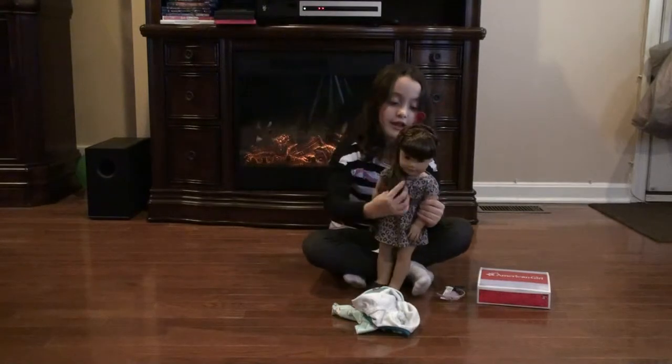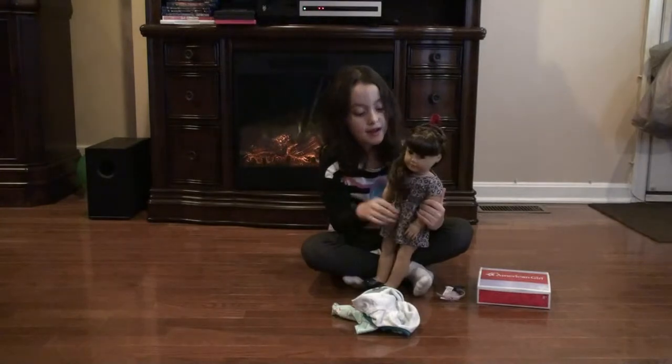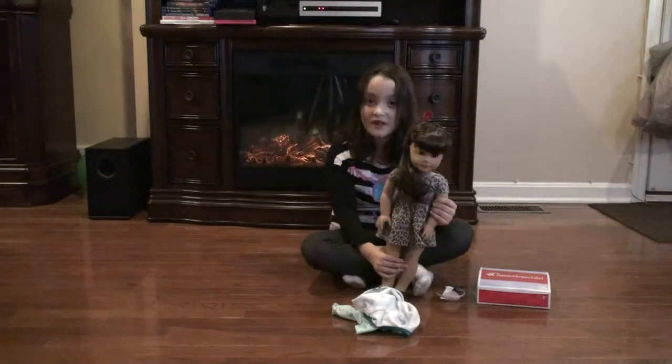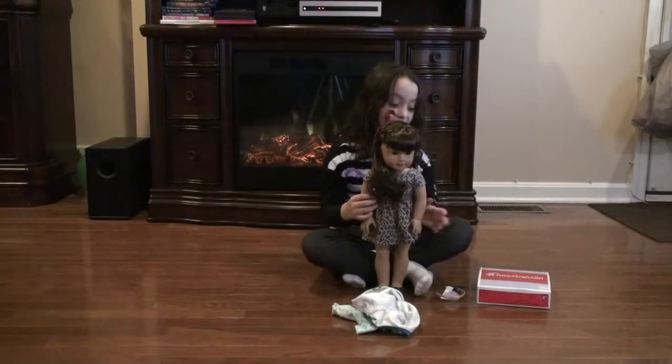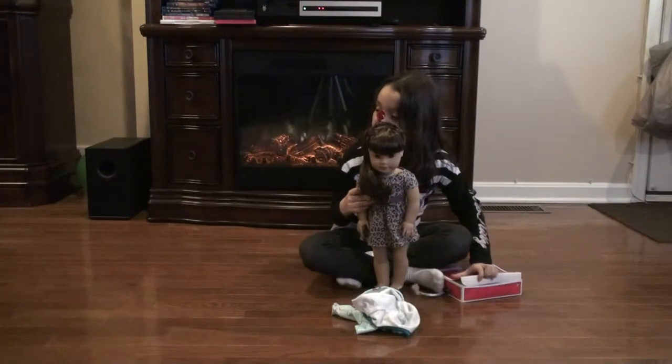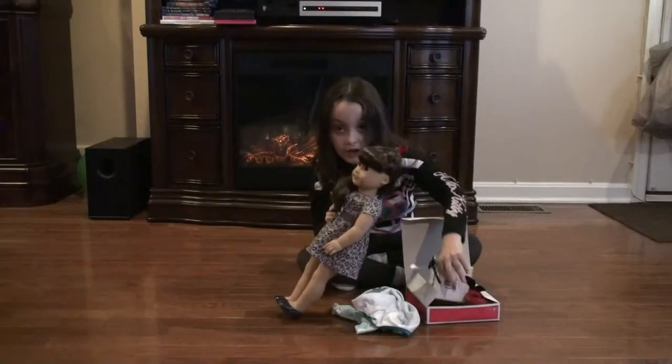The American Girls come with clothes that they have on in the box. Okay, they don't come naked. They come with regular clothes that they're wearing in the box. Okay? Now I'm waiting for my little sister and I'll show you the charm. I'll show you the front of the charm right now.